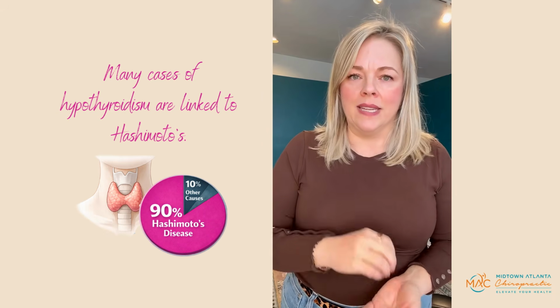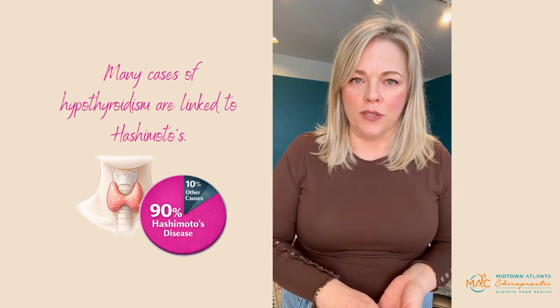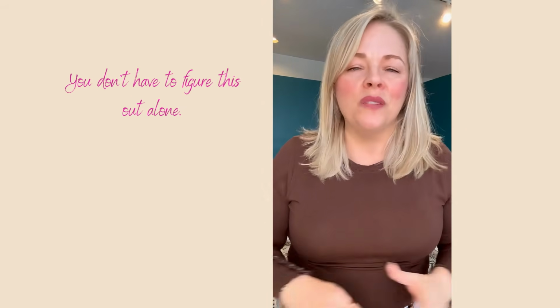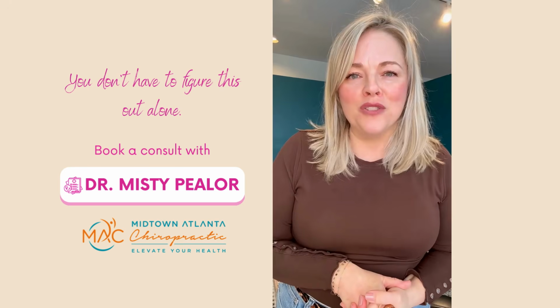90%, that is the stat, 90% of people that have hypothyroidism have Hashimoto's. So if you think you might be one of those people and you want to get checked and you're not getting the proper blood work, come in, we'll check it. It really doesn't cost that much money to get the blood work drawn, and we can sit down and chat about it and draw up a plan for you.